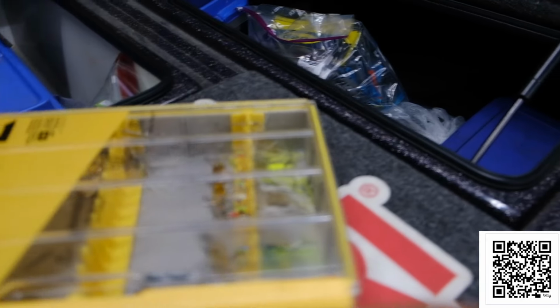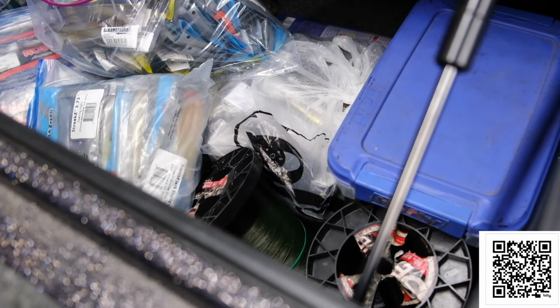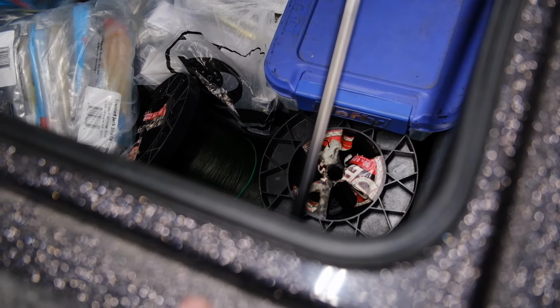Look at that spool of braid, boys. I believe that'll last you a year. 3,000 yards. Oh, that'll last a couple of years. I've been using it probably since 2021. I can't even tell who it is. It's rubbed off. Yep, it's super braid.